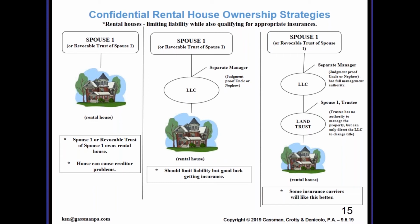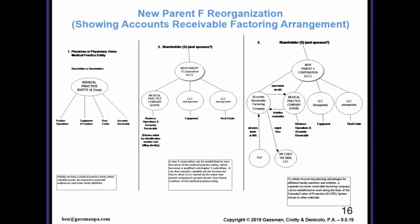And the way that we wrap around this for the benefit of our clients in most situations is that we would use a land trust with spouse one as trustee. This makes it easier to get insurance. The land trust would designate that the LLC is the beneficiary, and then the LLC could have a separate manager as shown on the right-hand side. And again, if you want complete confidentiality, you would go ahead and name the manager of the LLC as another entity so that the client's name is not on the Secretary of State website.